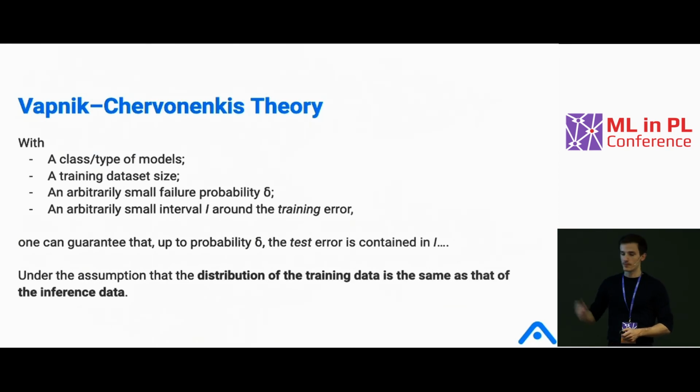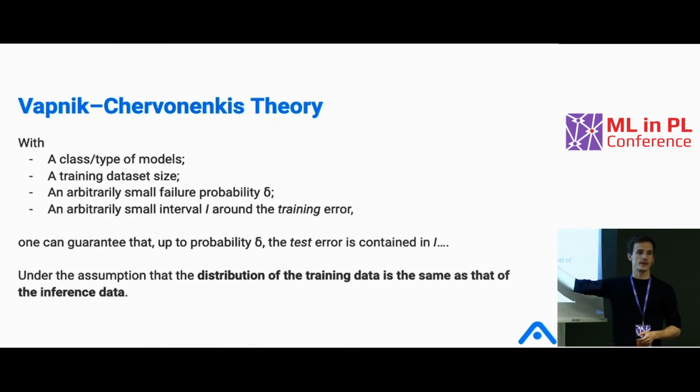So going back to statistical learning theory that I'm sure many of you have heard, and something that brings us ultimately to things like VC dimension, we actually get something very nice that has been proposed for the first time decades ago. And that says that for a class or type of models and for a training data set size, so we know how large our training set is, and an arbitrarily small failure probability, so the failure probability is here the guarantee that I want to have for my model in operation. I want to be sure it does not fail more than this probability. And an arbitrarily small interval around that training error, I can actually guarantee that my test error is contained in that interval.